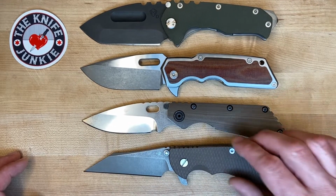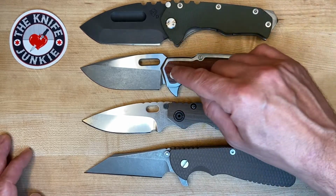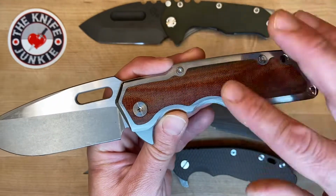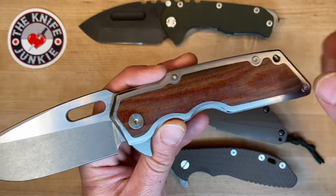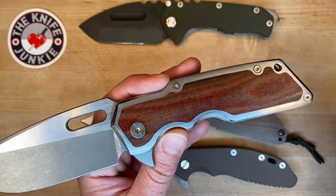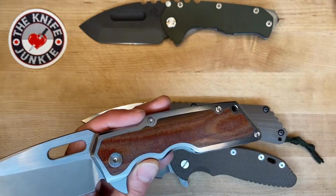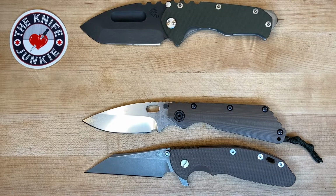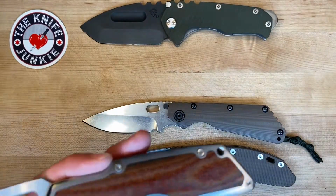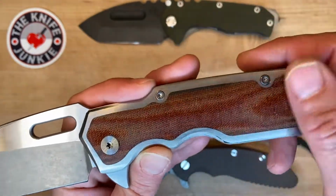Now you should go to Douglas's website, Attention to Detail Mercantile, and see the cool milling patterns he's putting on his handles. Some of them look like barbell knurling, some look like a frag pattern. Others are ribbed very finely, like on this ZT. So he's doing really cool things with milled patterns on handles.